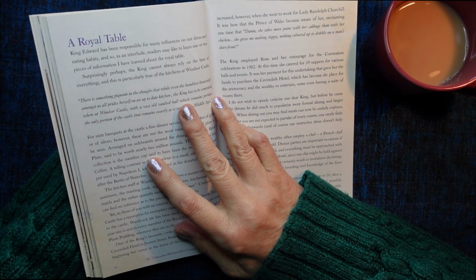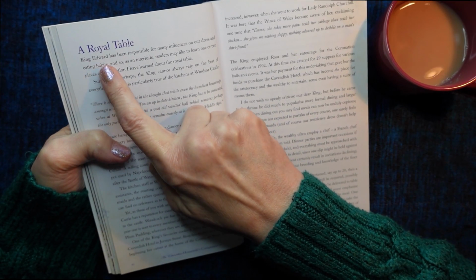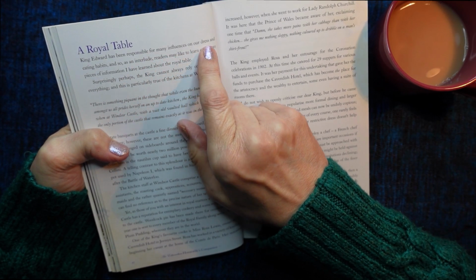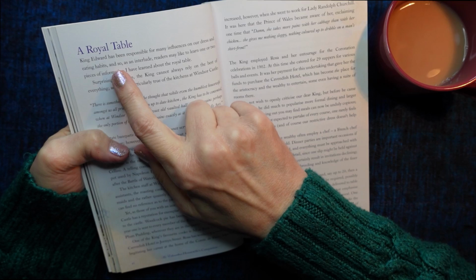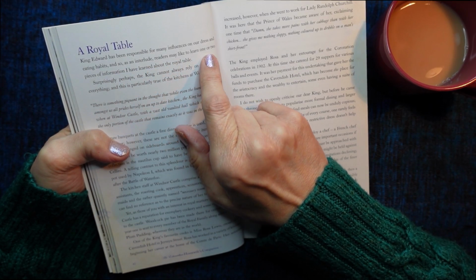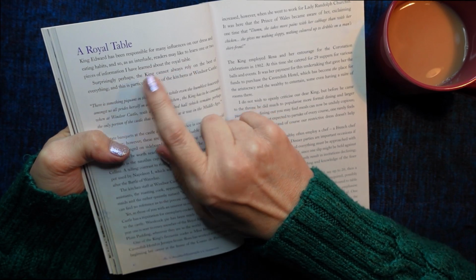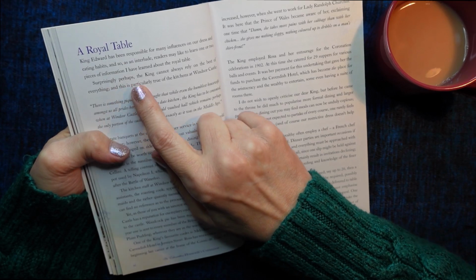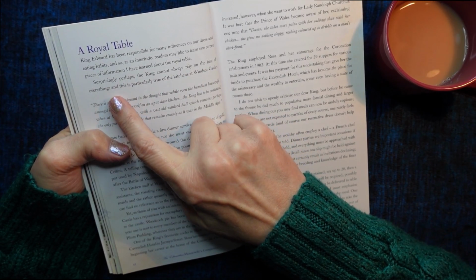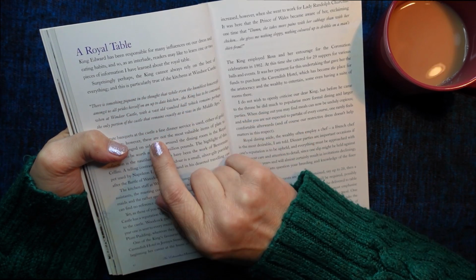A royal table. King Edward has been responsible for many influences on our dress and eating habits, and so, as an interlude, readers may like to learn 1 or 2 pieces of information I have learned about the royal table. Surprisingly, perhaps, the king cannot always rely on the best of everything, and this is particularly true of the kitchens of Windsor Castle.